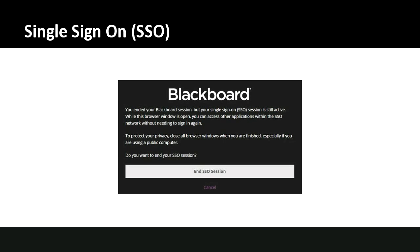We'll hopefully see over the next year or so more services joining into the SSO platform. I know they're actively working on, say, MyNIU or Qualtrics and a few of the other products that we use across NIU.